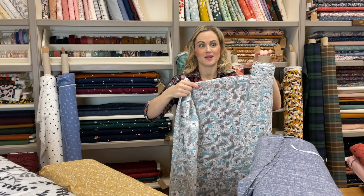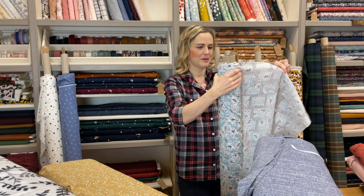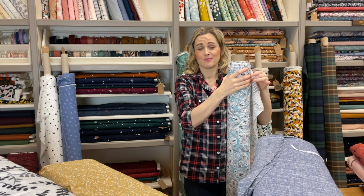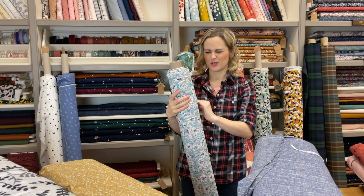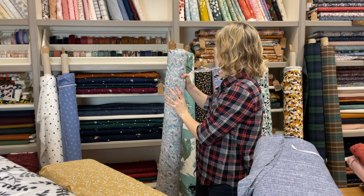So I think this would make a gorgeous dress, something a little bit fancier. I'm not sure how many people are actually going to have many weddings to go to this year, but if you did have some sort of fancy event to go to later in the year, then this would be lovely to make a nice dress, or a skirt with a plain top would look nice as well. So that is that one.